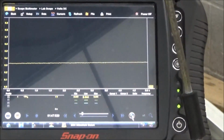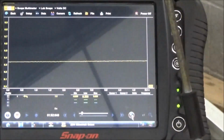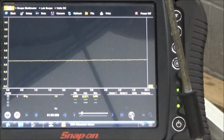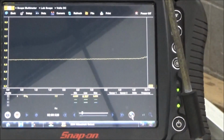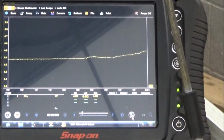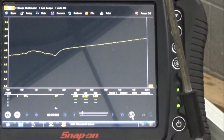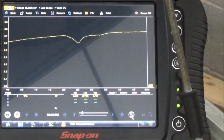Okay, I'm gonna whap the throttle. Keep an eye on this. There's no throttle cable here. It's electronic. Oh, my wire. The cable is way too complicated. You ready? Yeah, that's right. Yeah, go up. Going up.